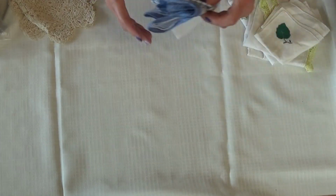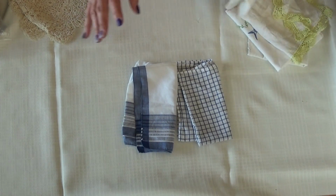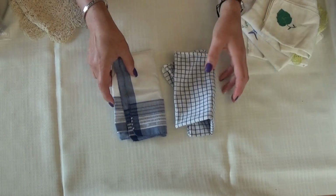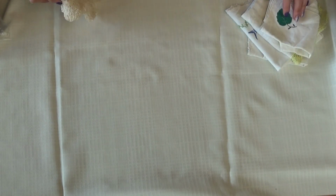Then I have some men's hankies, and these are just those 2. I had a couple more blue ones, but I guess not. So I'm going to be using these in some different sashiko projects, and I do have a playlist, but it's only got 1 video so far where I'm doing some sashiko, and I will link that video below in case you want to go check it out.